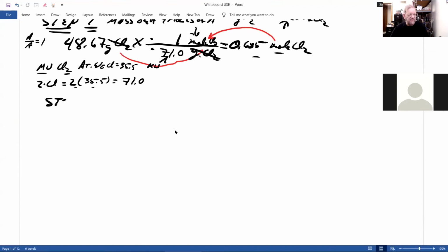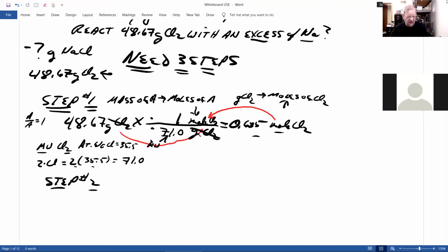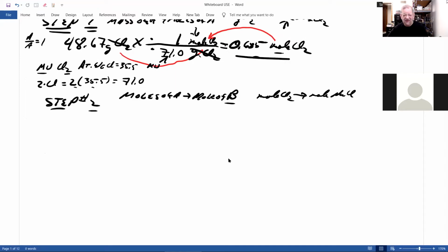And step 2, when you do this on your own, it's faster because I'm going very slowly and showing all the details. We want to go from moles of A, whatever we just calculated, to moles of B, where B is what we're trying to get to. And in this case, that would be sodium chloride. So what we really have to do now, for this problem, moles of chlorine, 2 moles of sodium chloride. And how do we do that? Well, the only number we have is this one we just calculated. So I'm going to start there.